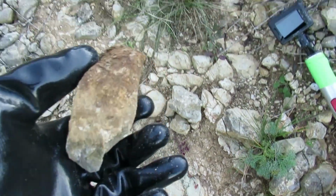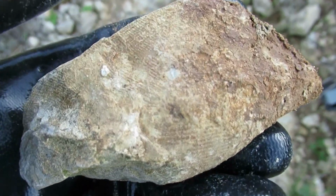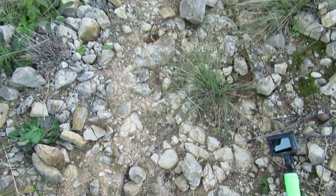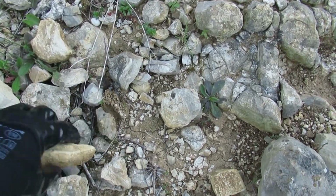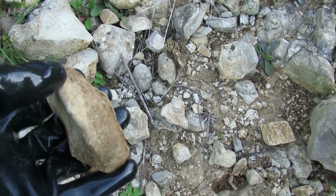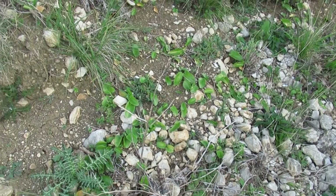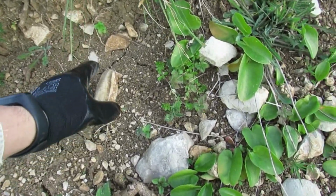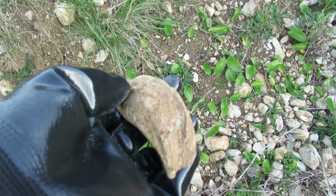Check this out. Oh, this one. Oh, it's missing the tip. But see, the pattern is still in there. So very cool. I just need to investigate this a little bit better, and probably I will find something cool. Okay, what's this over here? Oh, check out the pattern of this one.